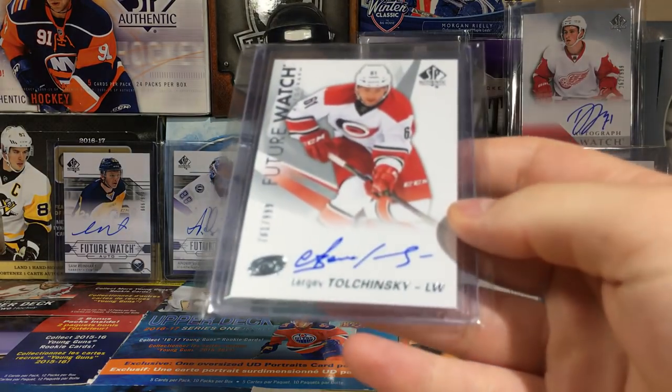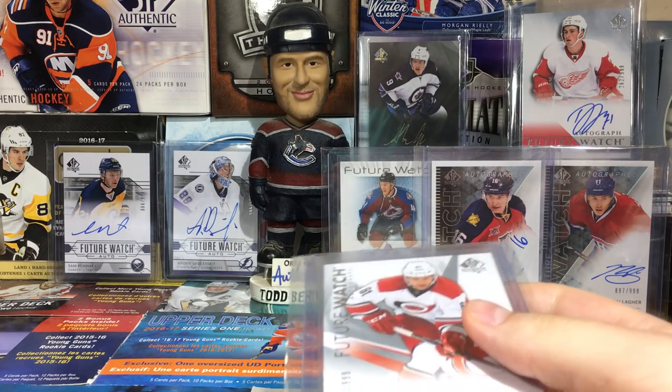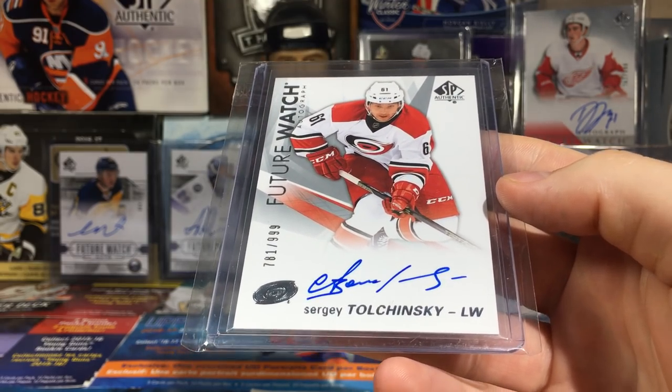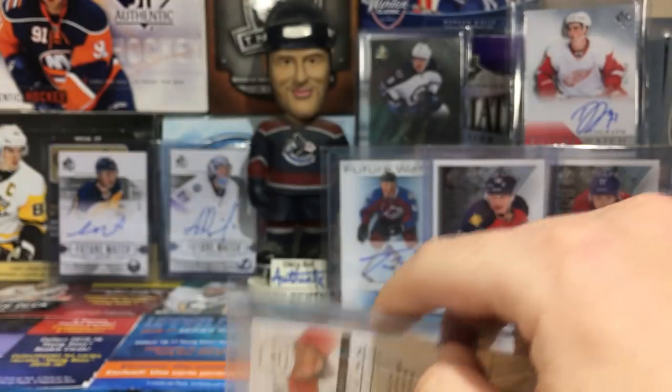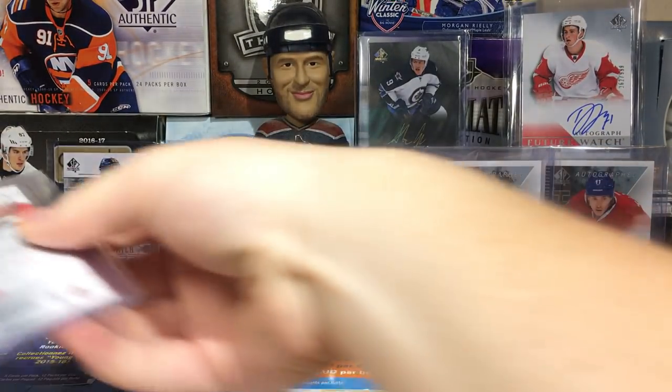Next up is probably one of the worst, another one of the worst ones. And I say that as like, well, this guy's definitely not going to be an AHLer. It's Sergei Tolchinsky. Definitely uninspiring numbers he had in the AHL. He's not that big. Yeah, so this guy, he's probably going to be nothing. He's probably going to go to Russia or something.